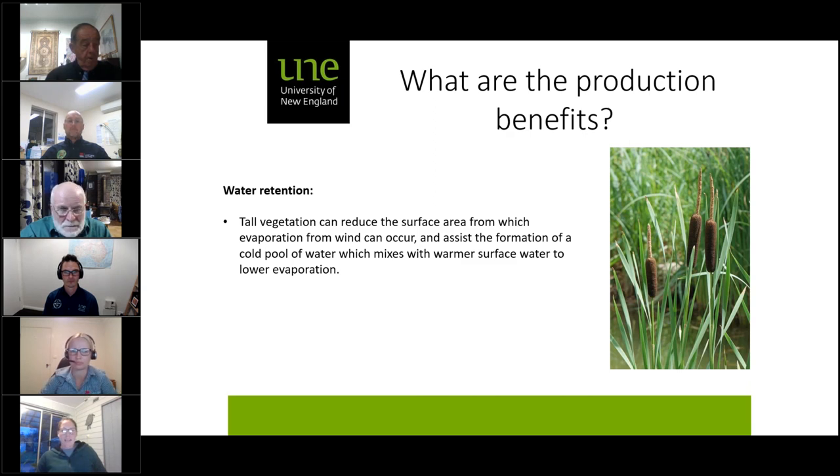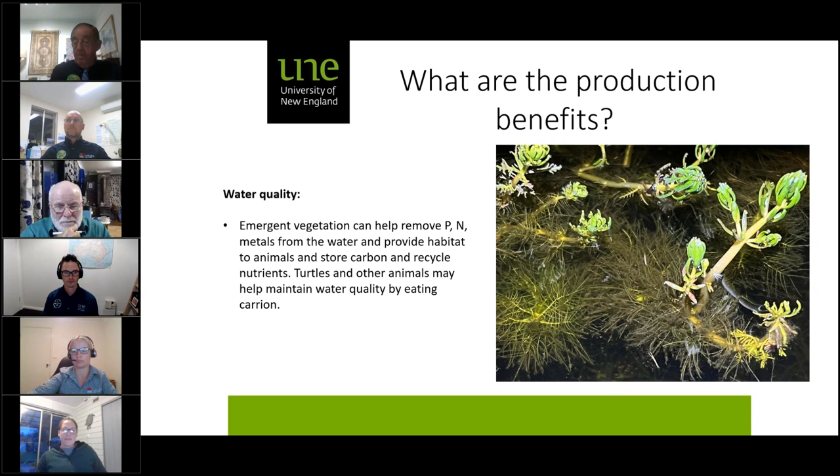When there's taller vegetation, it can reduce the surface area of evaporation from which wind can occur. It can cool down the water and help mix the warmer surface water to lower evaporation. So it can actually help keep water in a system when there are plants there to help shade it and improve that water. There's a knock-on effect to water quality where macrophytes, so plants that are in the water and emergent vegetation, will help to remove phosphorus and nitrogen, those chemicals that cause eutrophication, so increased nutrients in the water, which lead to algal blooms.